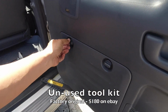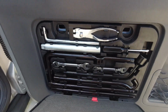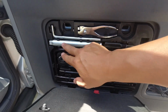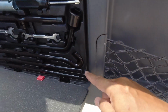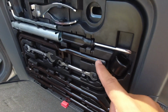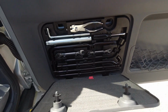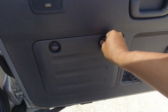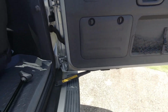Inside here is your toolkit. Look at that. That is an original Lexus toolkit from 2008. None of this stuff has been lost. None of it's been used. There's not even any scratches. Look at that. There's even like rubber caps on the tool still. It hasn't even been taken out of here. That's pretty cool. For you collectors out there, that's a cool thing to have. Still intact. Grandma and grandpa never touched it.